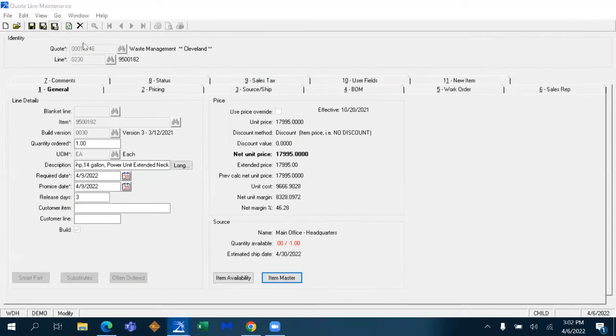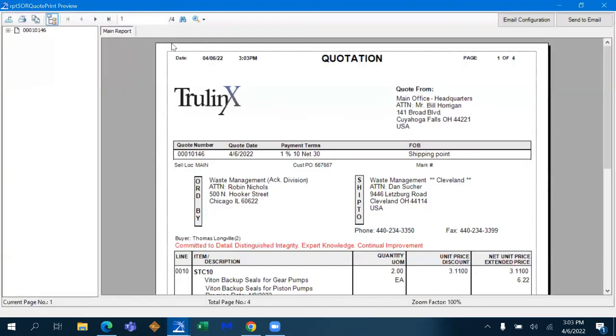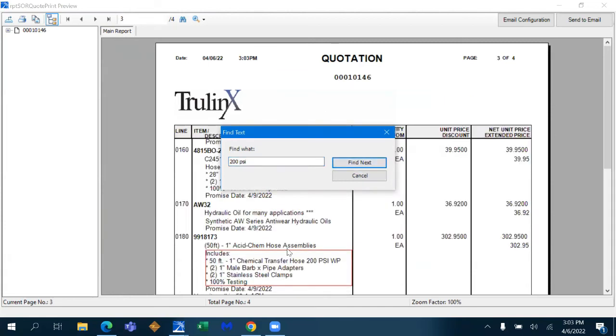So that's a power unit. So that's an order with every kind of scenario that's possible to mankind I'm aware of. Let's see. There's the quote. It's a multi-page quote. Cool thing is, in this environment, I can search and say, give me anything that's got green in it or 200 PSI, right? It'll go to that page because there's multiple pages seeing I found it.